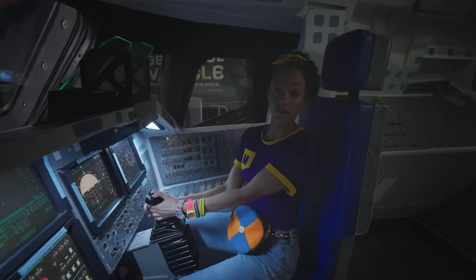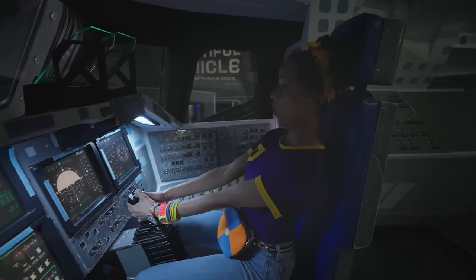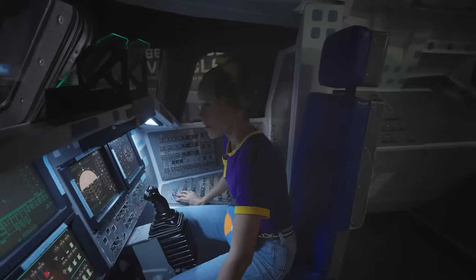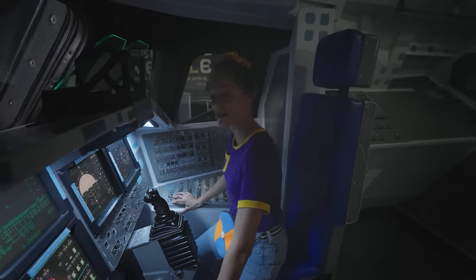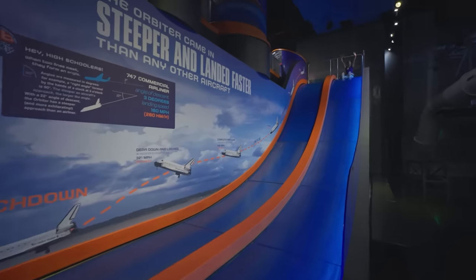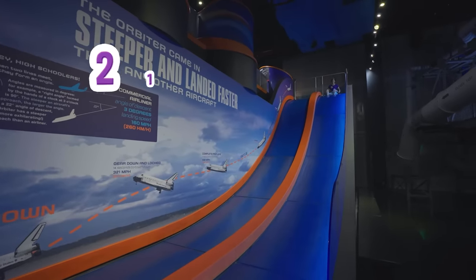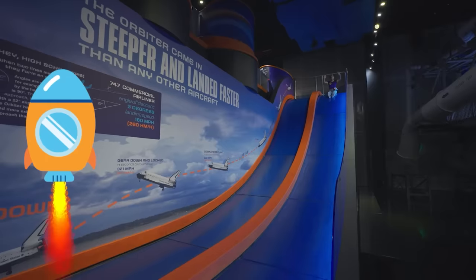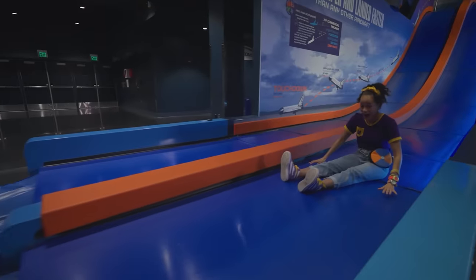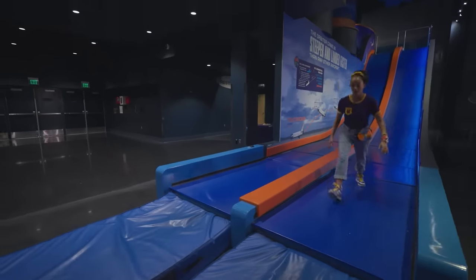Wow! Oh, I think we're coming in for a landing. Everyone, hold on tight. We're here. We landed nice and safe. Thank you, Pilot Meekah. Oh, you're welcome. Hey, up here. Ready? 3, 2, 1, blast off! Woo! That was really fast and really fun.